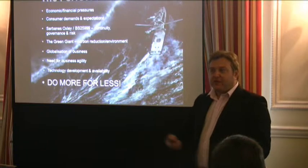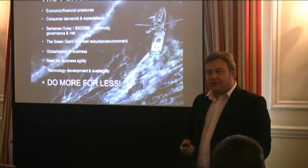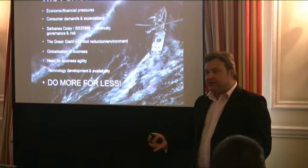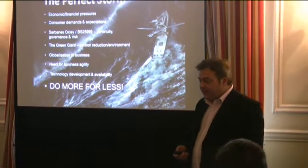But all of that involves resource, cost, time, effort and money. So how do we review what we're doing? How do we optimize that to be able to reinvest in the technology for the future?